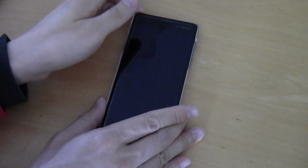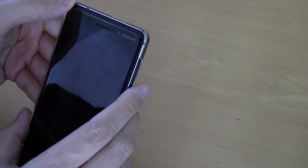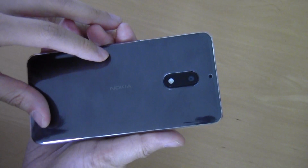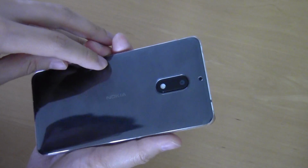Another feature that I really like about this phone is that it has the Nokia brand. You can see it here, Nokia, and on the back. If you are a fan of Nokia, this is a reason in itself to buy this phone.